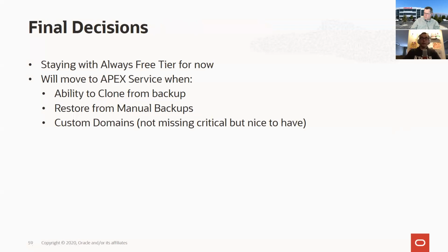So the final decision, what did we do? I know this is a whole promo for the Apex service, but in the end, we ended up staying with the free tier for now. We decided to do Apex development in one of the free tiers and production in the other. The reason is we want to move to the Apex service soon. However, there were a couple of key things that, from a risk perspective, we decided against.